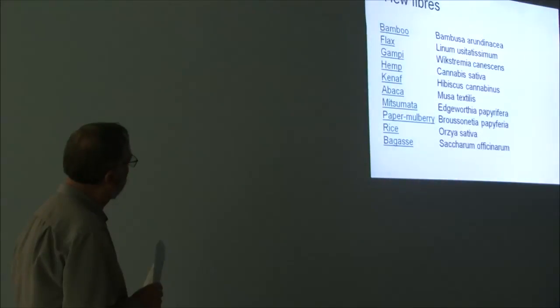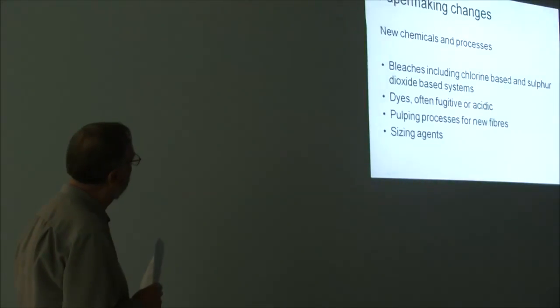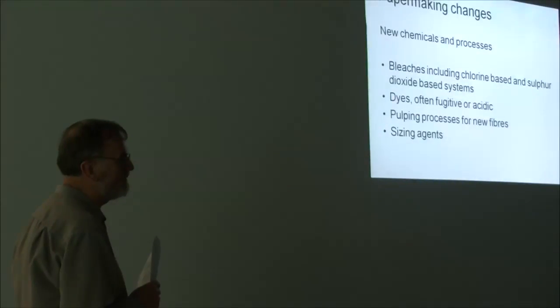A few fibres, like all these long names. There's hundreds and hundreds of things used for papermaking. And then there's all these new processes and chemicals, many of which were adverse.